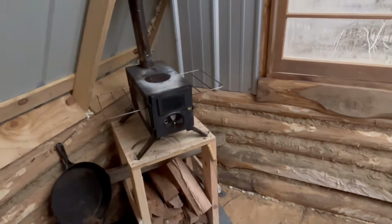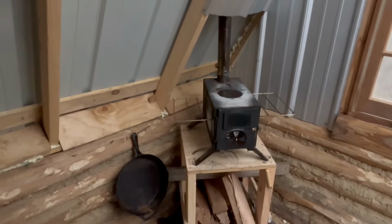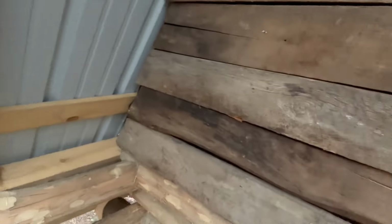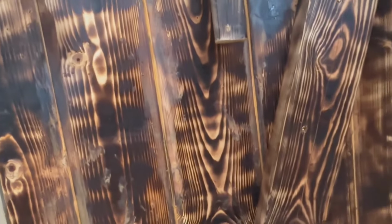This wood stove really puts out the heat, by the way. This little guy was really surprised at how it does it, especially with no insulation on the walls. I mean, we got the logs, but then we do have some floor insulation. But I'll show you that video on this full build that my son did next month.